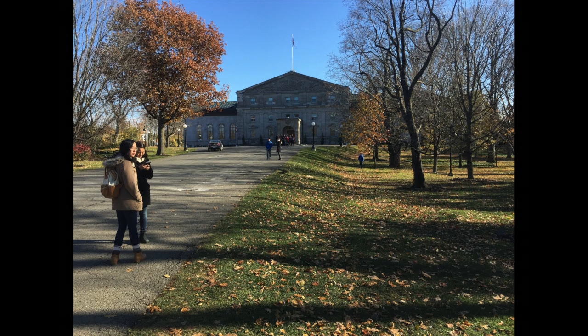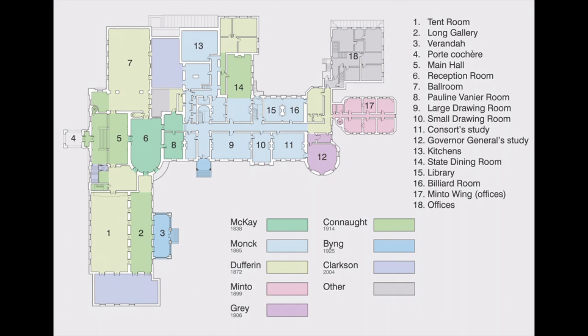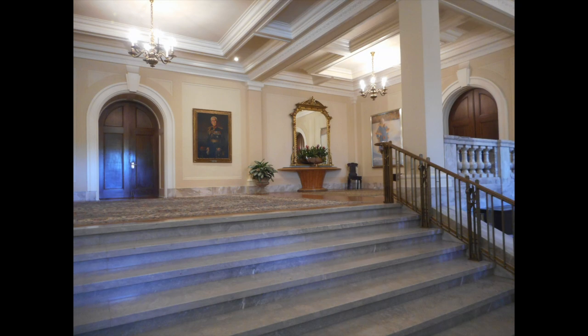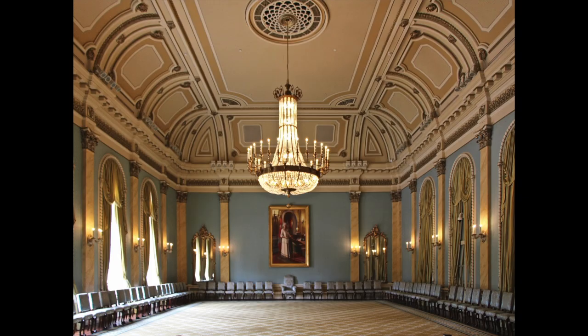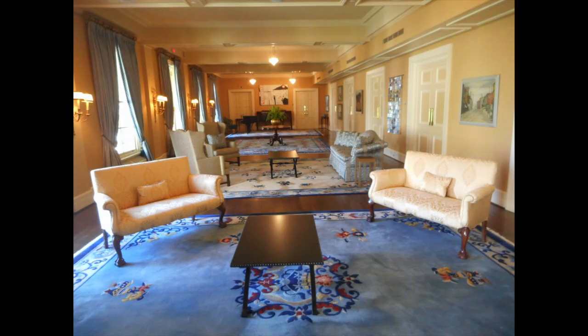Rideau Hall is the official residence in Ottawa of both the Canadian monarch and his or her representative, the Governor-General. It stands on an 88-acre estate at 1 Sussex Drive, with the main building consisting of approximately 175 rooms across 9,500 square meters and 25 outbuildings around the grounds. Rideau Hall's site lies outside the center of Ottawa, giving it the character of a private home.